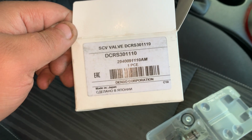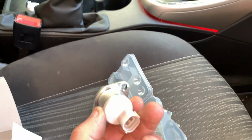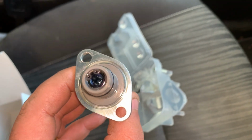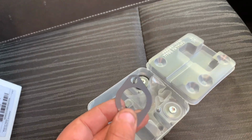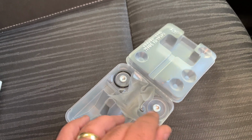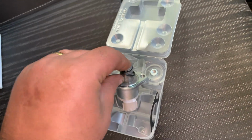So we're gonna fit the new one. Let me show you the new one. So here's the new one. It's a suction control valve, a Denso. It's the original one, good quality. That's the circlip that I removed from the other one. It comes with the gasket, so a new gasket, the 2 bolts, the 5mm Allen key bolts, and then another O-ring that goes around. It goes around here.